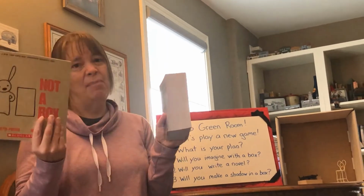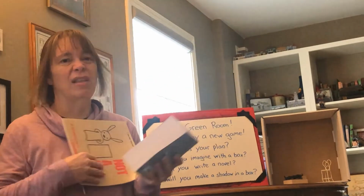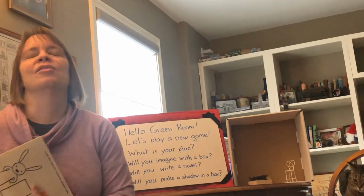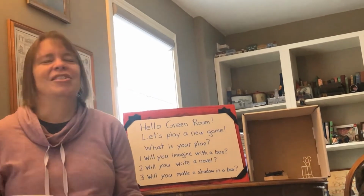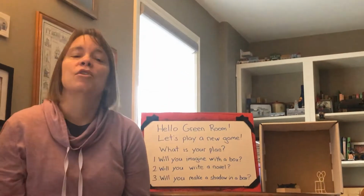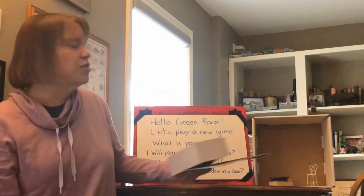We read a lot of picture books. Grown-ups read lots of books that don't have pictures in them and are really long, it's called a novel. I just liked the word because it starts with an N, and we were talking about making N this week. Would you like to write a novel? Would you like to write a story?